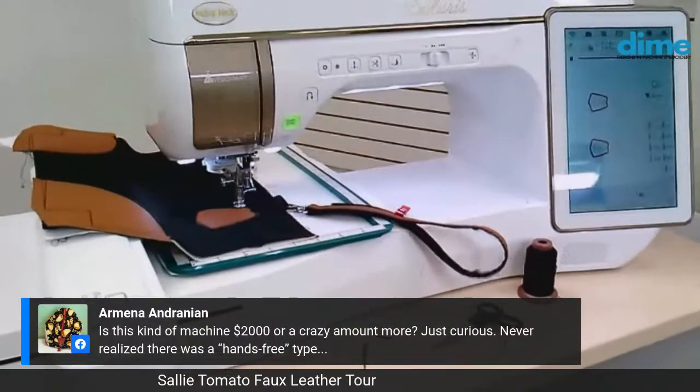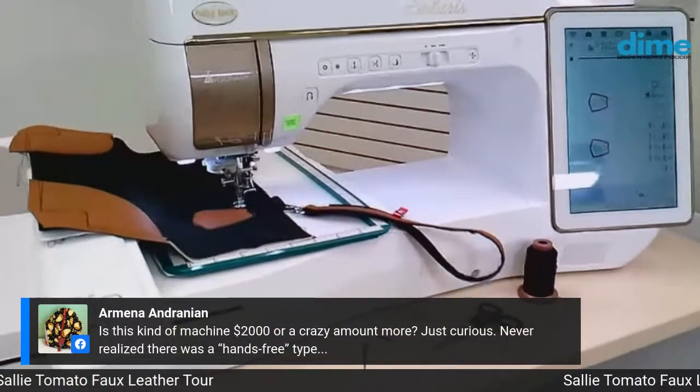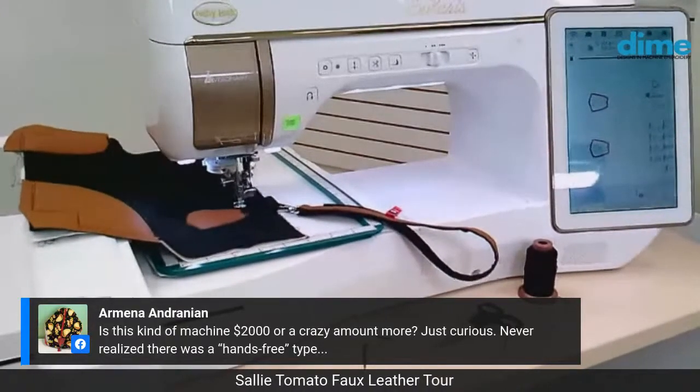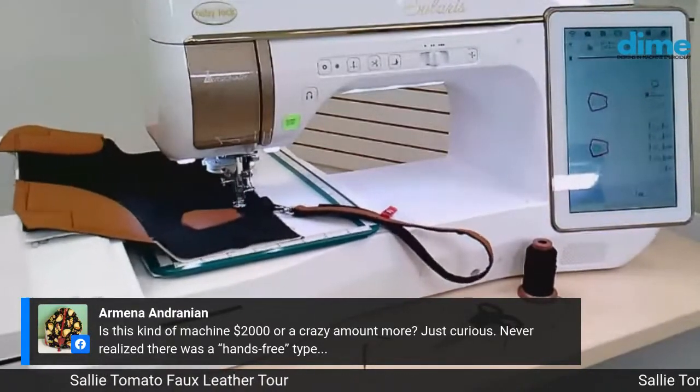Armenia, is that $2,000? It's a little bit more than $2,000, but it does way more than just hands-free sewing. You will be amazed at what that machine can do. So don't ever be afraid to take a visit into a local dealer and take a look at those machines, because they're worth every penny. I can tell you that. Absolutely.